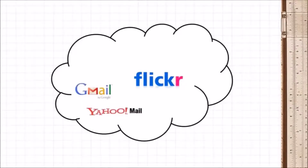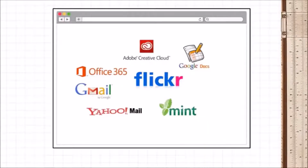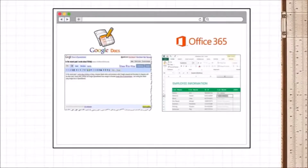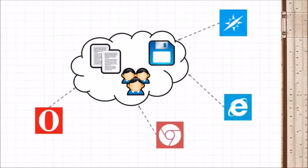Email and photo storage are just examples of the many things we do online these days. We have accounting software, video editing software, even word processing software, all operated through your web browser. With things like Google Docs and Office 365, we've even moved word processing and Excel spreadsheets online, so you can create, edit, save, and collaborate all your documents on the cloud. The only software you need installed on your own computer would be a web browser, and that's it.